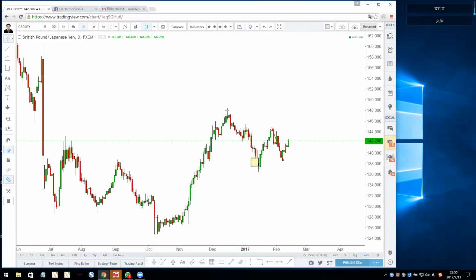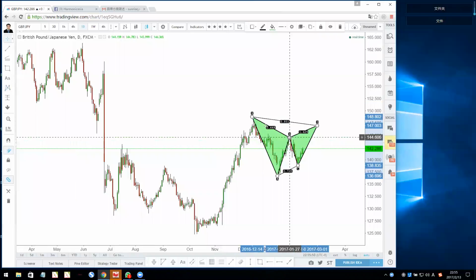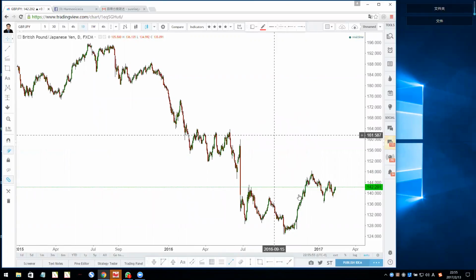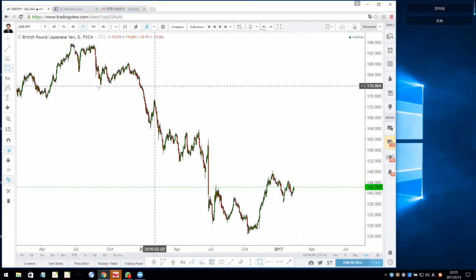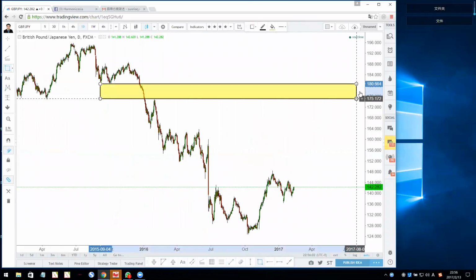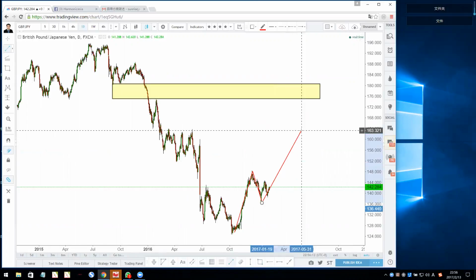Or maybe you want to short, maybe a Gartley pattern, maybe there is, but I won't trade this harmonic pattern because, location-wise, the sterling yen is in a very, very low location. I only want to short if the sterling yen goes back to 175 or 180. In a low location, I want to buy the low. If the trend is up, I want to buy the low, because it could go up to 163 or 176.